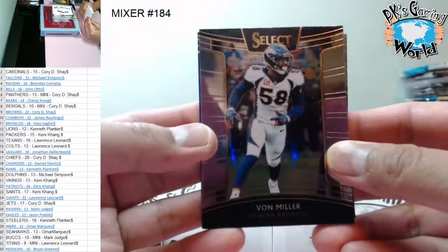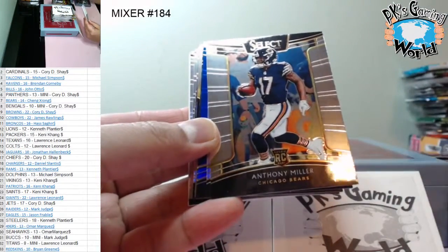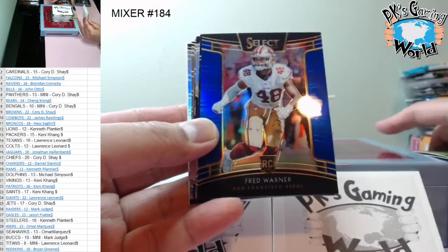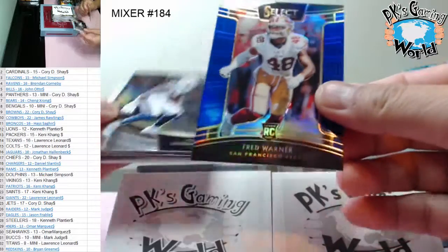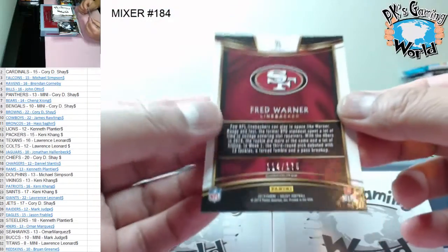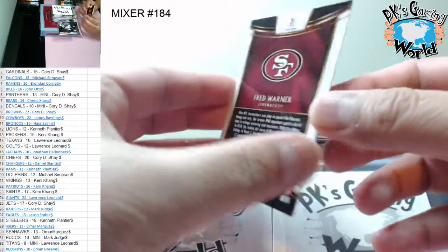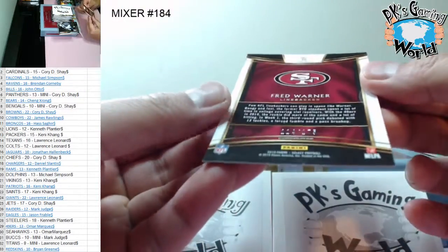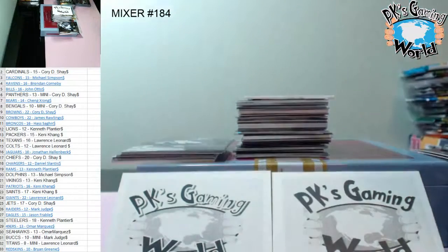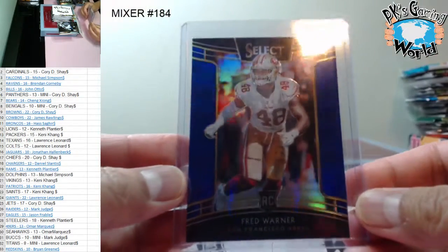All right, let's start off with Von Miller. Anthony Miller. Jordan Thomas. Fred Werner, blue for the 49ers. Goes to Omar. 114 of 175. Fred Werner. Cards look good. Pretty neat.